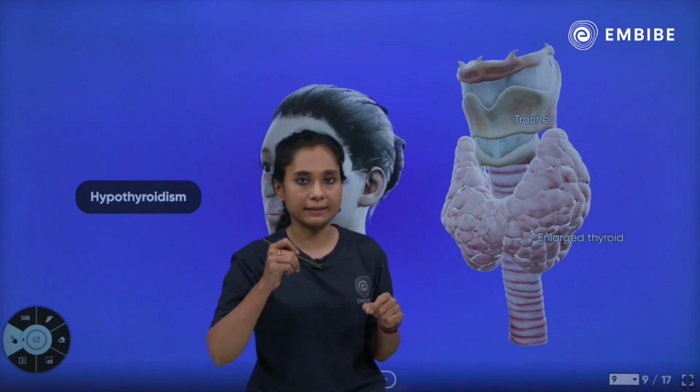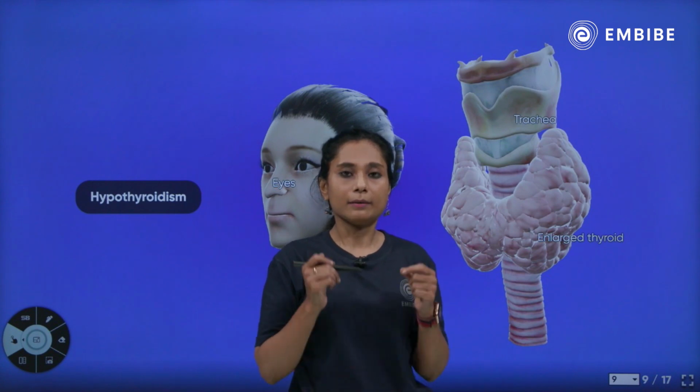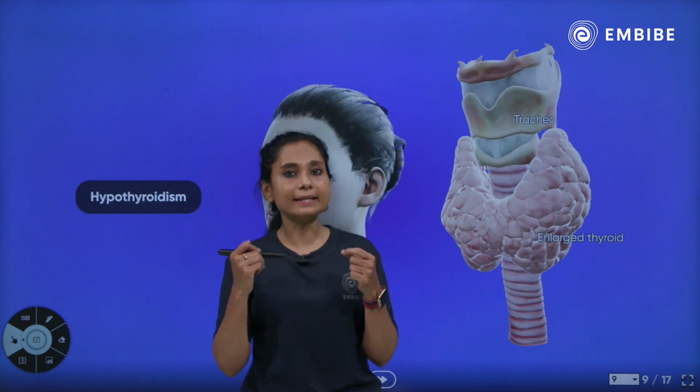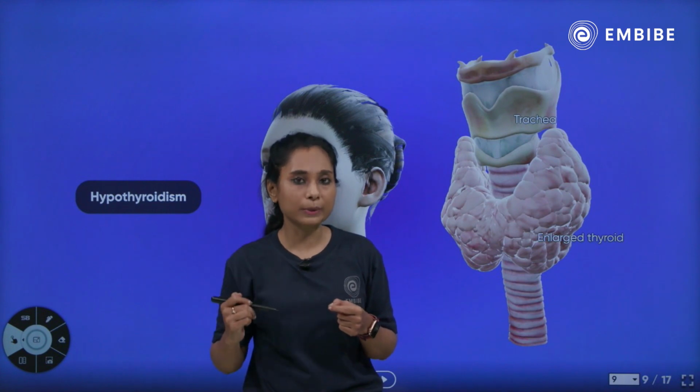be incorporated. When there is absence of iodine, if there is no iodine in the body, no iodine in the blood, iodine comes into the blood through your diet. If your diet is not rich in iodine, then you don't have iodine in the blood.